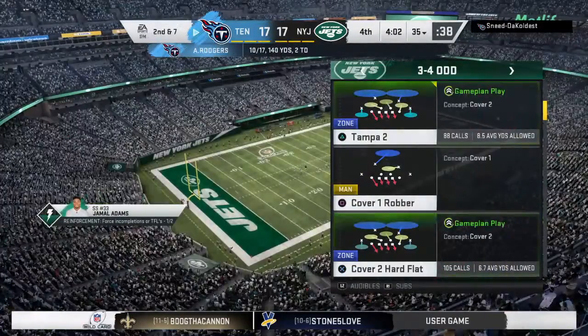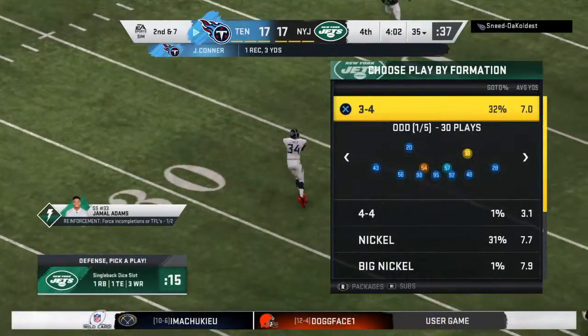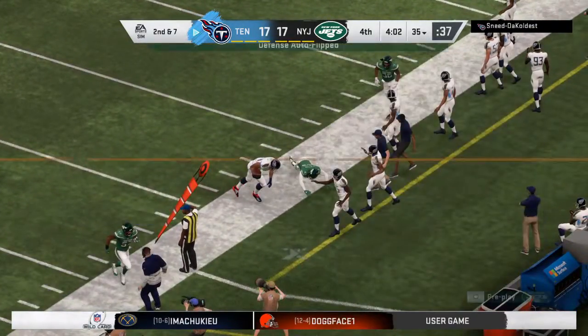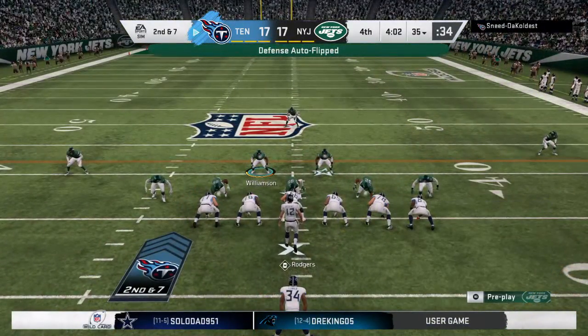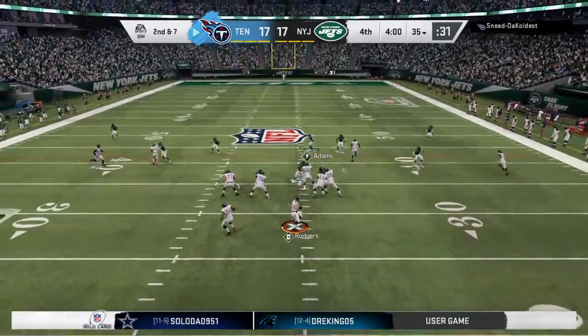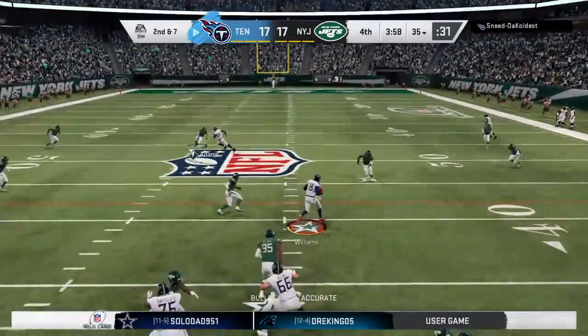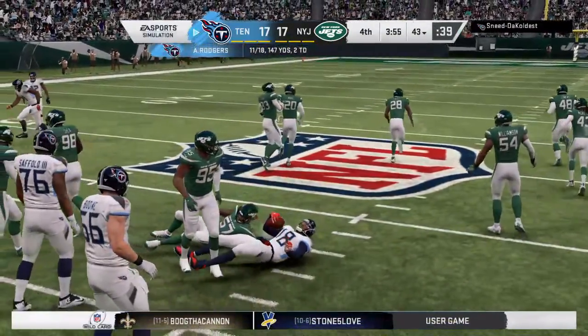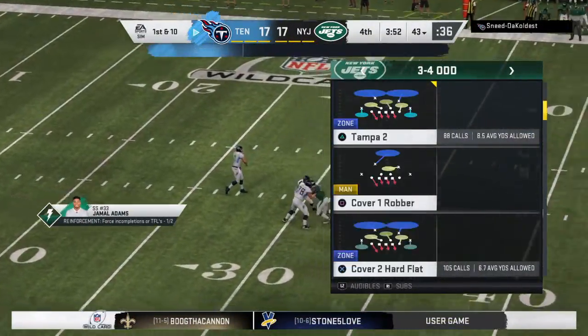Everyone's got to be able to catch the football. Doesn't matter what position you play, but if you're on offense, be aware a ball may come your way. That first down completion only netted him 3. Second and 7. Throwing is Rodgers. It's complete to Williams. His second catch of this wild card game, and it goes for a first down.